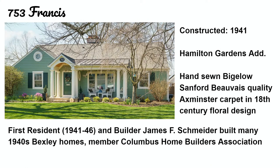753 Francis was constructed in 1941 in the Hamilton Gardens addition. The first resident was the builder, James F. Schmider with an M, who built many 1940s Bexley homes and was a member of the Columbus Home Builders Association. In 1942, Wilson Floors Co. installed a Bigelow Sanford Beauvais quality Axminster carpet in 18th century floral design with shades of brown, green, blue, and henna on a rose moresque ground, and it was installed wall to wall in the living room. It was hand sewn.